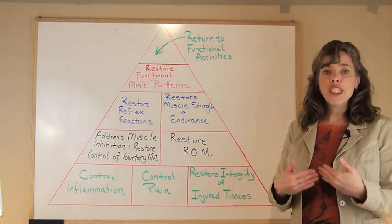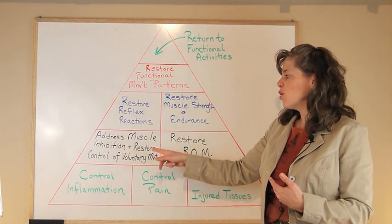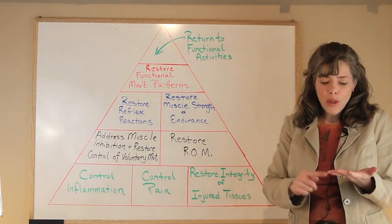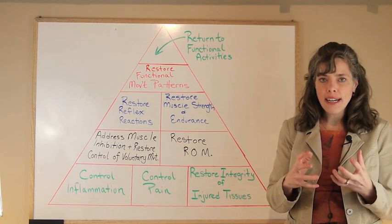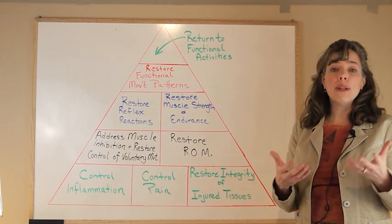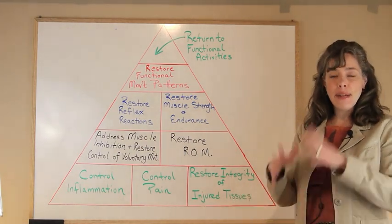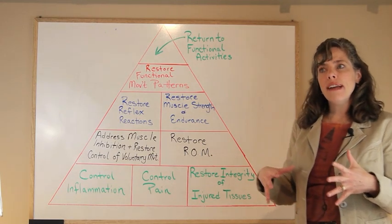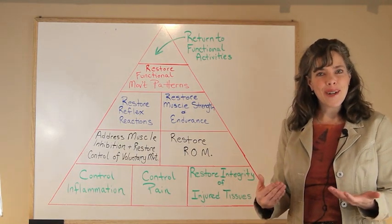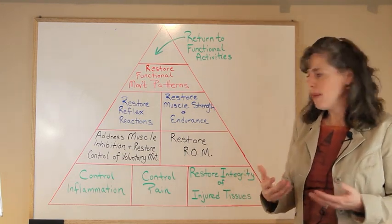Then as your animal moves from acute to subacute, we're also going to look at addressing muscle inhibition and restoring control of voluntary movement. Muscle inhibition basically means that if you have a painful joint or a swollen joint, the muscles around it shut down. They don't work properly. So we can utilize things, for example, like an electrical muscle stim unit to try and wake up the quadriceps in this knee scenario I've painted. We can even have the animal weight shifting while the machine is going, so that the quadriceps remember the job they have to do. This will address muscle inhibition and help with control of the muscles.